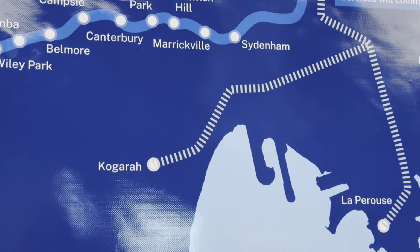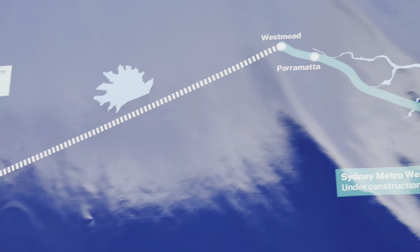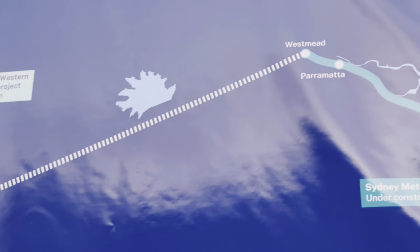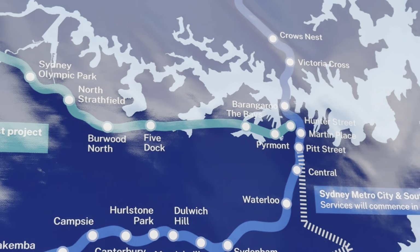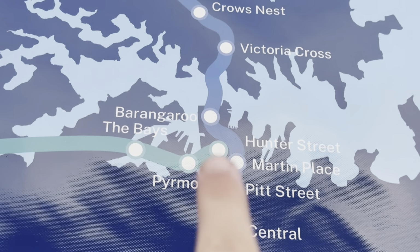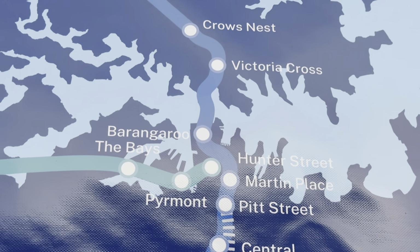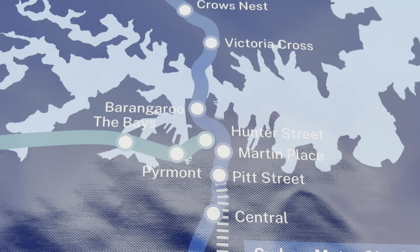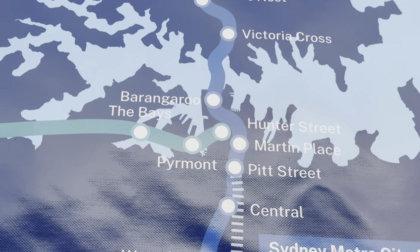Now the next one that we didn't touch on, which is where we saw the Westmead to airport connection. This is Sydney Metro West. This is what we were doing in this video here. So you've got Hunter Street. You can tell it's not attached to the other lines, it's separate. So Hunter Street is actually Wynyard. So there's going to be a decently huge underground walkway which will connect Hunter Street to Wynyard to Martin Place, so it's going to be quite big.